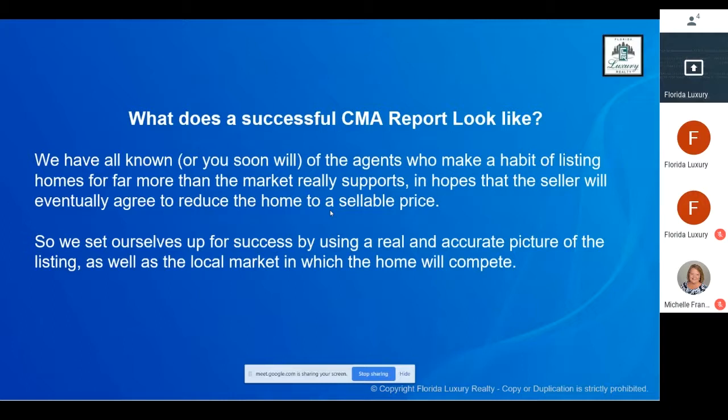Unfortunately, there are a lot of agents out there, and I've been in listing presentations where they say, Joe Schmo down the street told me I could get $500,000 for this house. Well, I've got all the numbers in front of me. Your house is $450,000 to $465,000. Yeah, they want the listing, but they're not interested in actually selling your house. They take homes priced way above what the market supports in hopes that the seller will eventually agree to reduce to a sellable price. So we set ourselves up for success by using a real and accurate picture of the listing, as well as the local market in which the home will compete.